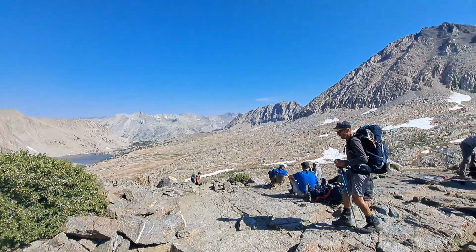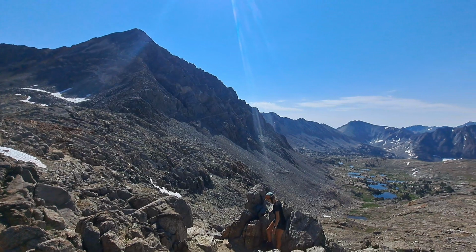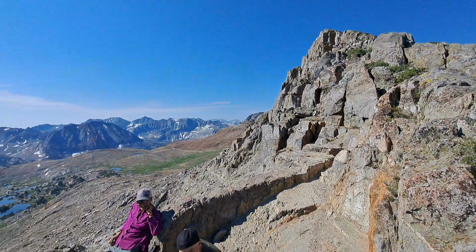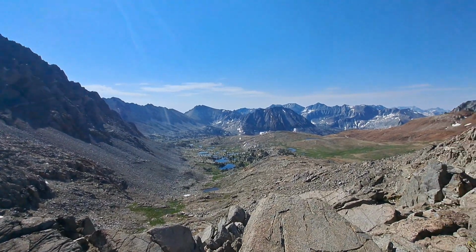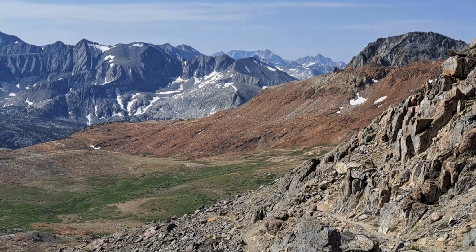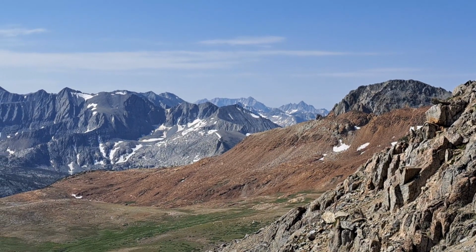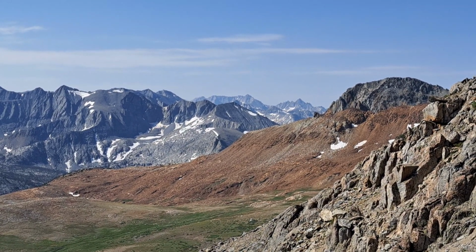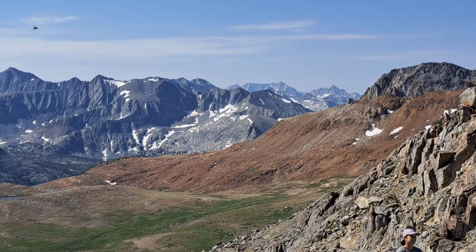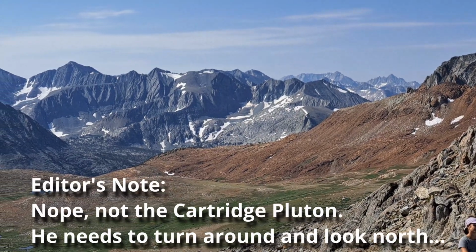Pinchot Pass. View to the south from Pinchot Pass. If I remember Kim Stanley Robinson's book accurately, that is the Cartridge Pluton, which is originally an upwelling of granite that eventually got eroded away to form the mountains that you see there. But you can see that the granite is kind of a different color, kind of a blackish gray. My editor will check my accuracy.